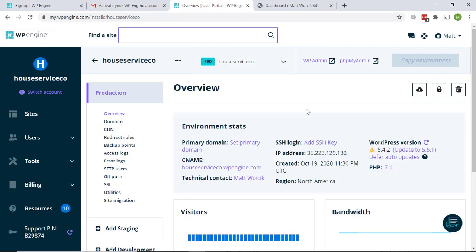Okay, so the final thing we want to do as far as setting up our website on our WP Engine hosting account is associate our domain name with that. So we can do this a couple different ways. We can click on domains here. We could just set the primary domain here. They basically go to the same place.